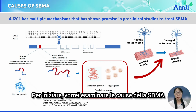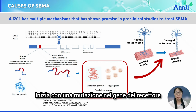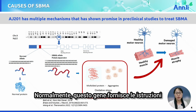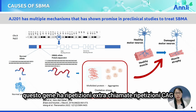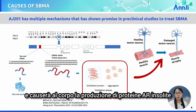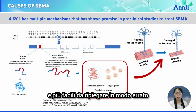To begin, I'd like to walk through the causes of SBMA. It begins with a mutation in the androgen receptor gene on the X chromosome. Normally, this gene provides the instructions to make healthy AR proteins. However, in people with SBMA, this gene has extra repeats called CAG repeats and will cause the body to make unusual AR proteins that are longer than they should be and easier to fold incorrectly.